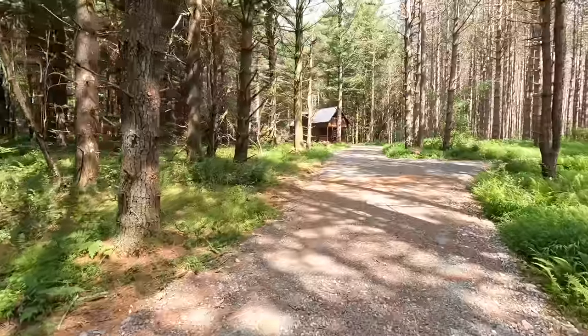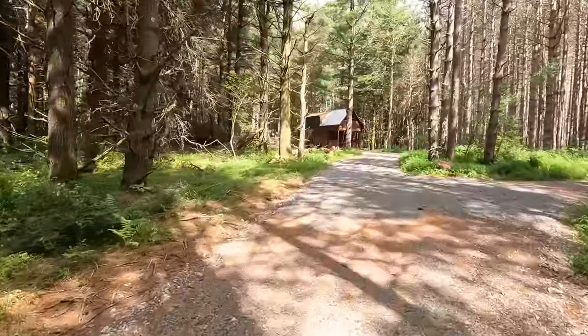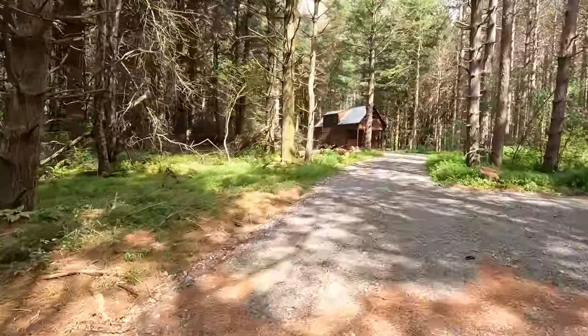We're gonna dump it right in front of the cabin and it's gonna go where the shower house is and around the cabin. So he's not going to be waiting for us, but I'll show you what we have going on here. I don't know how much rain they got here, but I think it was quite a bit. There'll be some water laying up here, I'm sure.